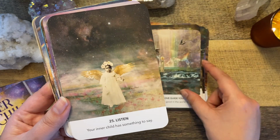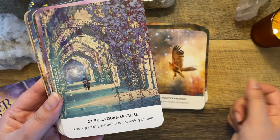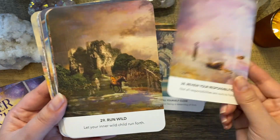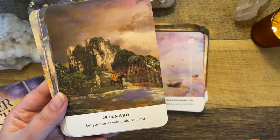Let love guide you. Listen. Practice freedom. Pull yourself close. Renew your responsibilities. Run wild. Let your inner wild child run forth.